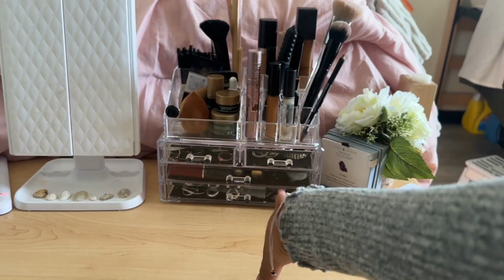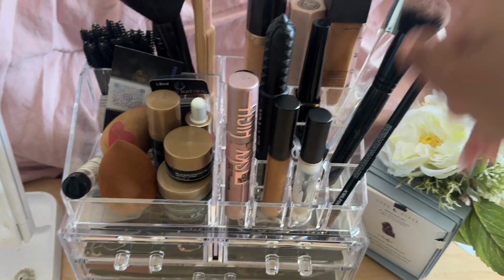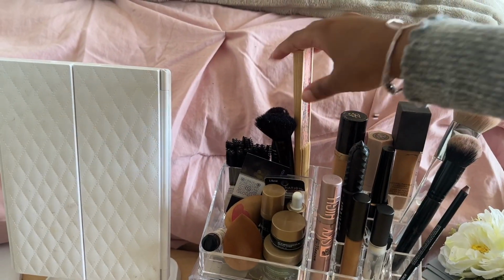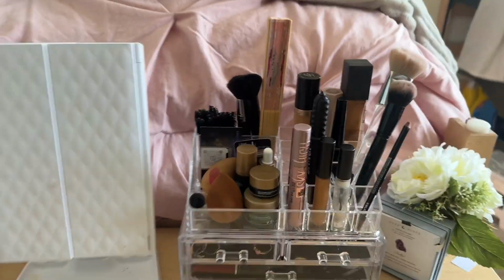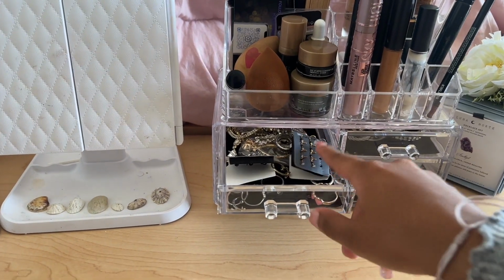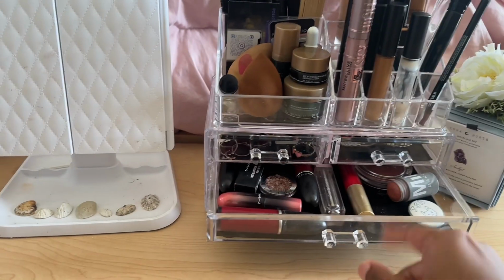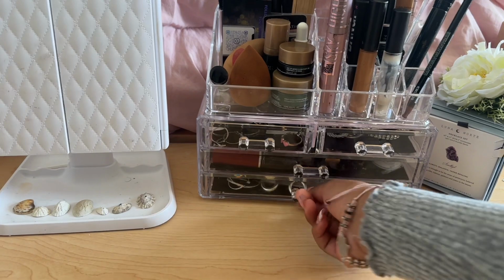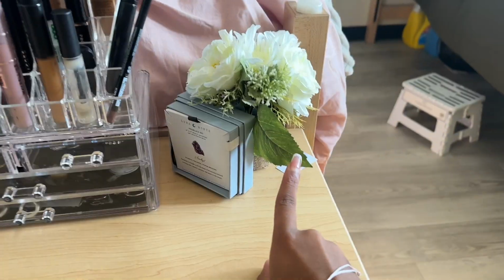Okay, then this is all my makeup. So I have my mascaras over here, my eyeliner, my foundations. I have a little fan over here, and I have my makeup brushes, my spoolies for my eyebrows and my lashes, makeup brushes. I have some jewelry, my nose piercings, some more jewelry, my stuff for my lips and my blush, and then more jewelry. And then I have this little plant.